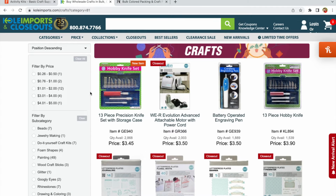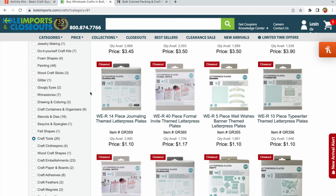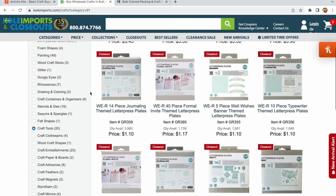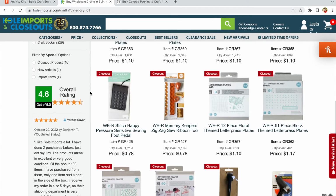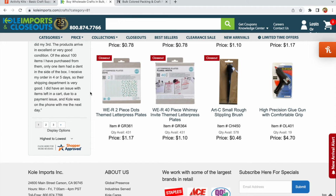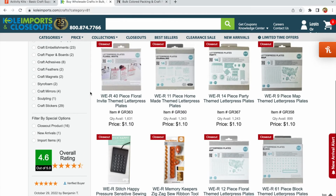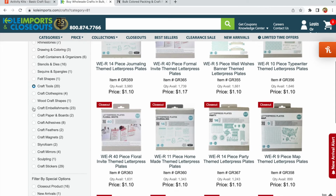This is a hobby knife set. Parents only can be buying this kind of stuff. As well as a cordless engraving pen that you can take with you. There are so many cool invite letterpress plates and well wishes letterpress plates, all that good stuff. There are even glue guns on here that you can get for literally $4. That is super awesome. Let's go check out one more subcategory.